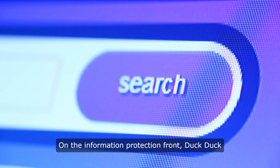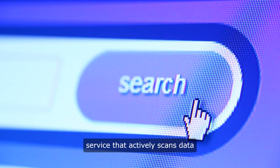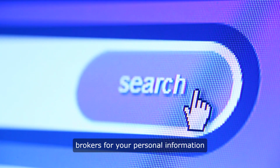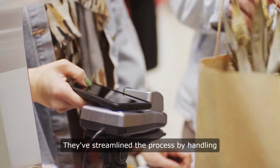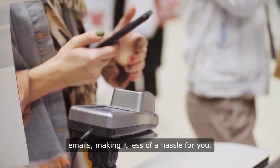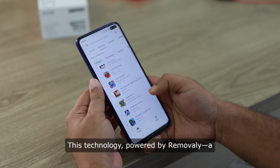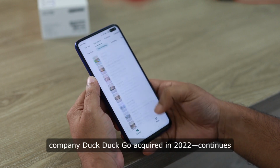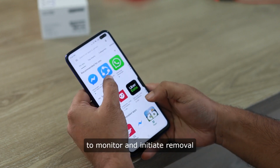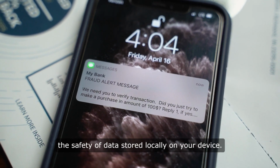On the information protection front, DuckDuckGo has integrated a public information removal service that actively scans data brokers for your personal information and requests its removal. They've streamlined the process by handling the tedious back-and-forth confirmation emails, making it less of a hassle for you. This technology, powered by Removally, a company DuckDuckGo acquired in 2022, continues to monitor and initiate removal requests from data broker databases, all from the safety of data stored locally on your device.